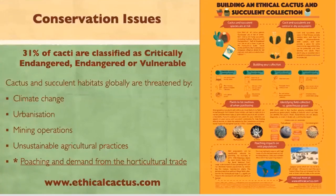Well, I was asked to talk a little bit about conservation. So this is going to be the final part of the presentation. Basically, a lot of cacti are really at risk, around 31% of cacti. This is a bit of an older statistic now. I think it's much higher than this, but our cacti in habitat are in trouble, and basically a lot of them have a really narrow distribution range, and they're really vulnerable to habitat destruction or climate change, mining operations too, and poaching and demand from the horticultural trade.